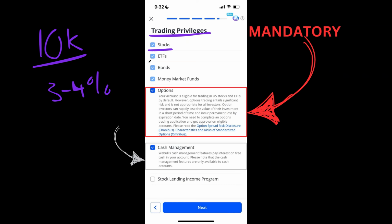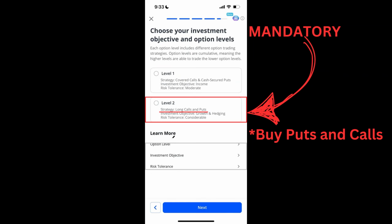Okay, you also want to have stocks and ETFs. Remember, trading stocks, ETFs, bonds you can have checked. Most people don't trade it. Money market funds, most people aren't trading that. Main thing is stocks, ETFs, options, and cash management if you want free money.